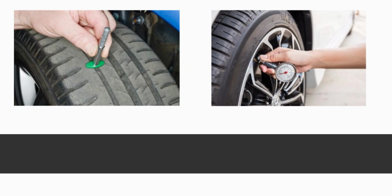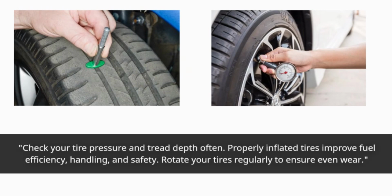Check your tire pressure and tread depth often. Properly inflated tires improve fuel efficiency, handling, and safety. Rotate your tires regularly to ensure even wear.